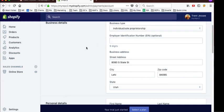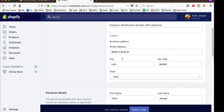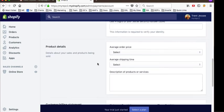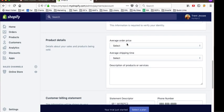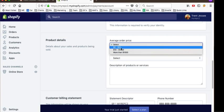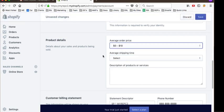I've trained and taught people how to set up their EIN. It is optional. So if you have your EIN, then of course put it in there. Your address, personal details. Your product details right here, you can simply choose something that is relevant. If you're just getting started, then just put 0 to 10.